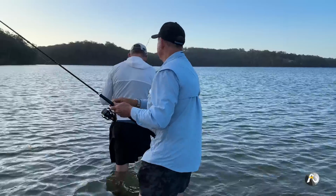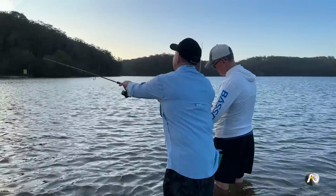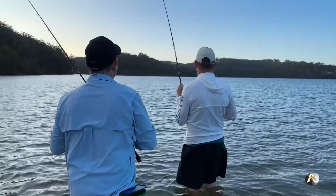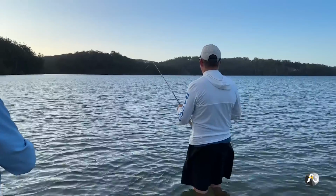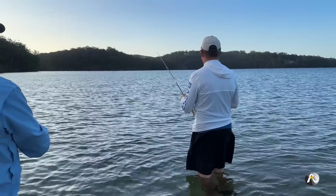We don't kind of wind the line in or drag it along the bottom. How much drag should I have? Well, I reckon you should have it relatively light. Oh, you got a fish. Yep. You still got him? Yep. Yeah, you do. Okay, wind him in slow. I'm not sure he's still there.